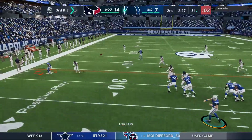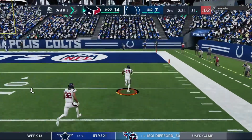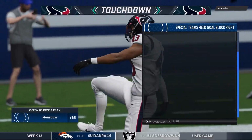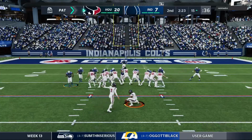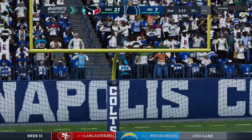From the gun is Eason. And it's intercepted. Picked up by Marcus Williams. And they will score a pick 6 for the Texans TD. Fairbairn lining. Those free safeties, they get to sit back there if they've got good pass rushers like this team does. Read like a book. He read it like a book and took it in for 6.